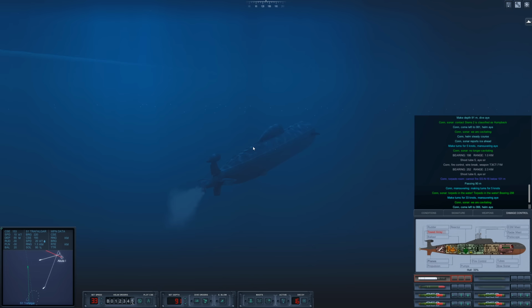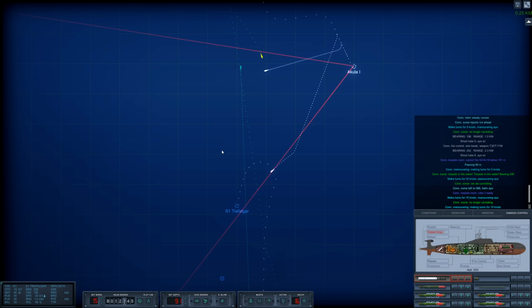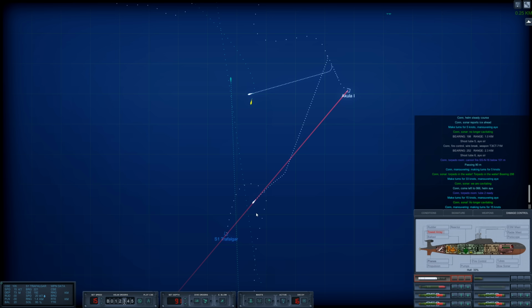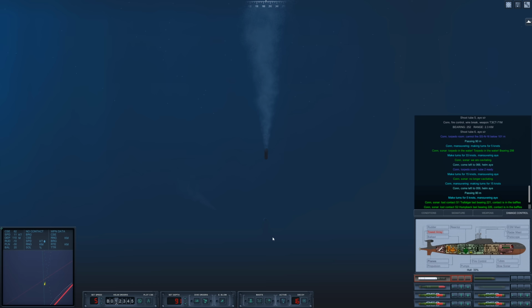Get those screws turning, boys. Our torpedo actually has acquired something. Oh, that's a beautiful thing. I've never seen anything nicer in my life. All right. I think we're... Oh, please. Okay, slow down. I am begging you, little tiger fish. You know what I want from you. Let's go.